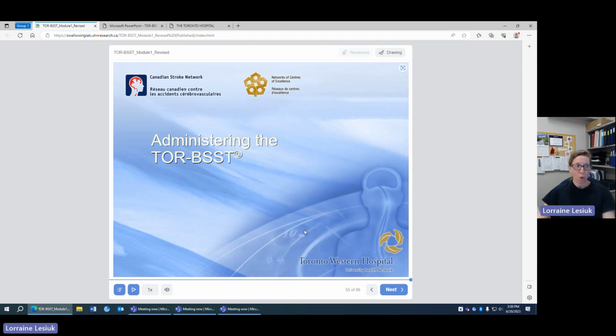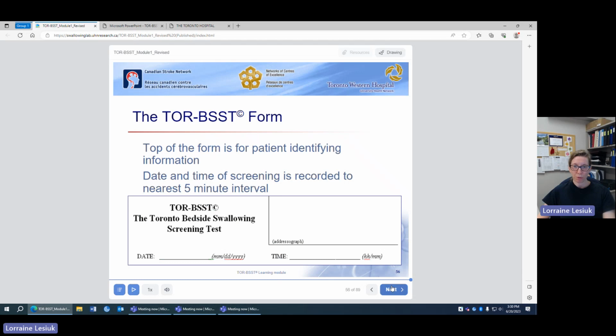As we go over the TOR-BEST, we're going to take a look at each step. So we start by filling out the top of the form with the patient's identifying information, and then we record the date and the time.